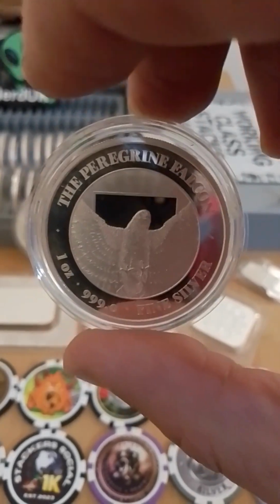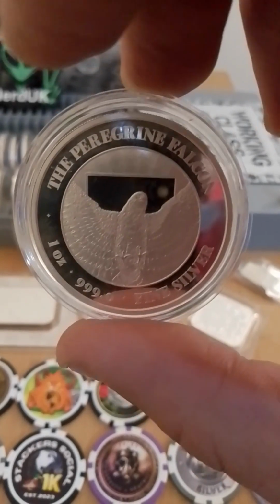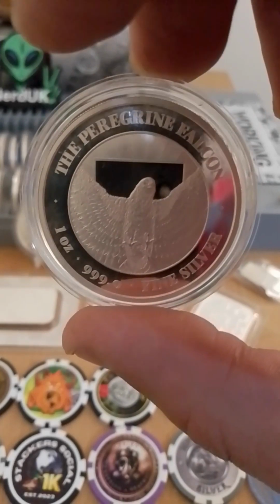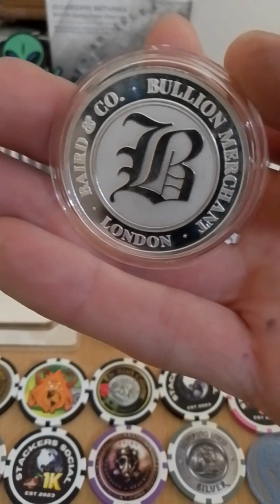Everything I own so far is officially government-backed minted, whether it be the Royal Mint, whether it be the Canadian Mint, or any of the others around the world. This is the first round I've bought, and this is from Bird & Co, London.